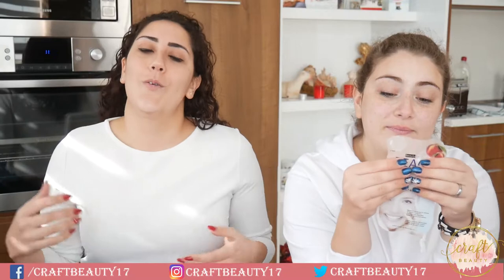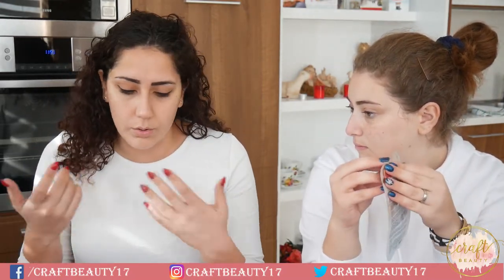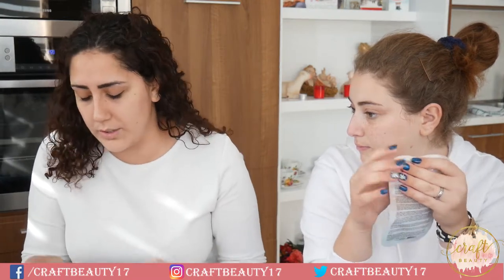So, all in all, I think we do approve of these masks. We do recommend you try these out. They're $1. They take their time, obviously, to reach Malta, but you know what? It got here in 3.5 weeks. It isn't so bad. Obviously, if you order from a closer place, it would be faster.